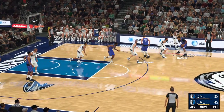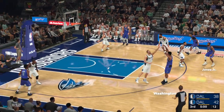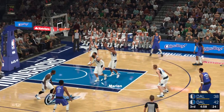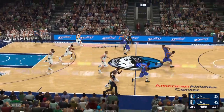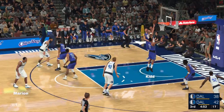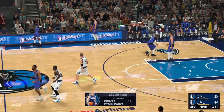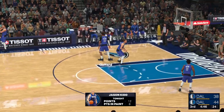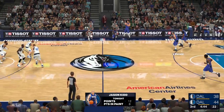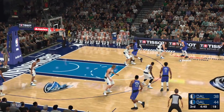Doncic passes to Gafford. Outside, Jones. Now, Washington. Off target from outside. Left side, Kidd. That's good, and it's Marion with the assist. Kidd's got the lead up to six now for the man. Good pass right there from Marion, an example of his versatility at his position.